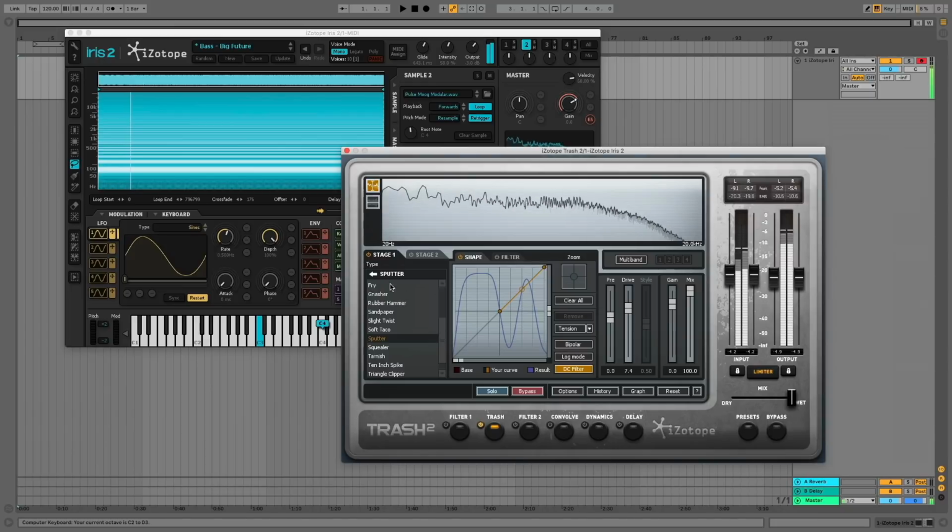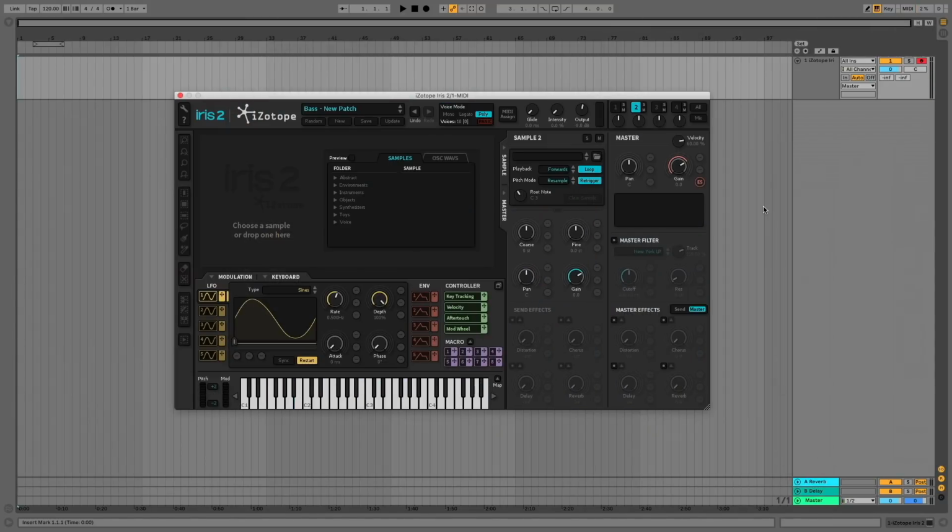And what's more, if you currently own any of the products in this bundle, you can pay a cross-grade price of just £35 to upgrade to the whole shebang. Unbelievable! If I had to pick one plugin from the Isotope Holiday Bundle, it's definitely going to be Iris 2, because it is a synthesizer the likes of which you may never have seen, because it does some really cool spectral stuff. Let me show you how it works.